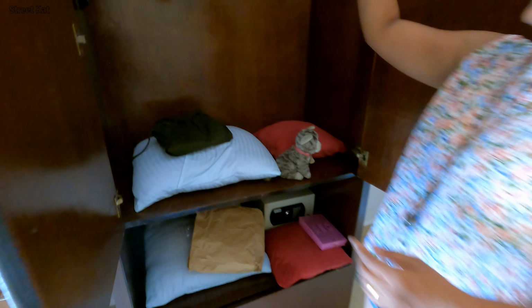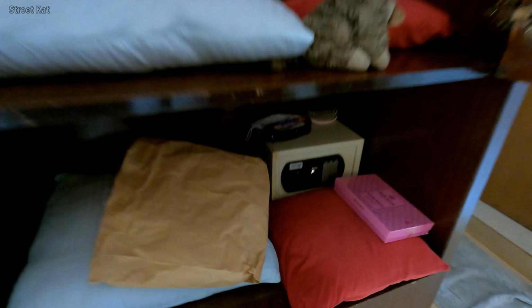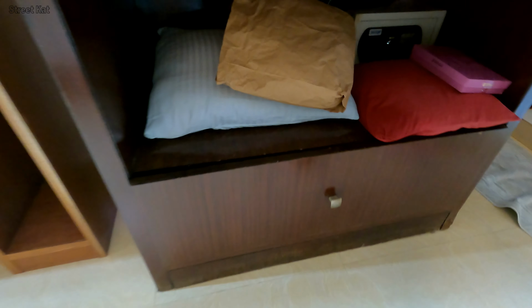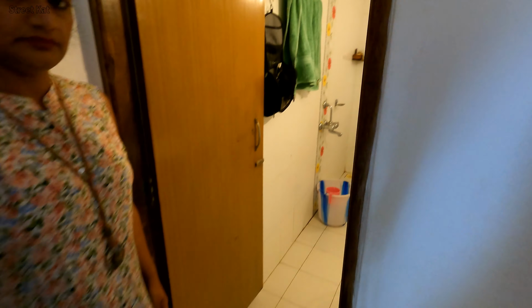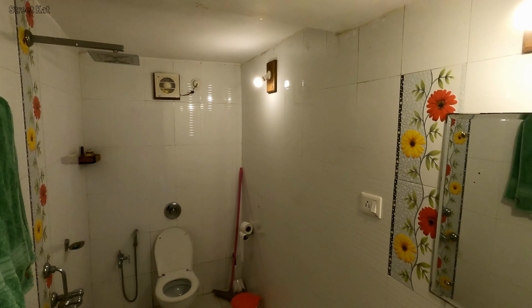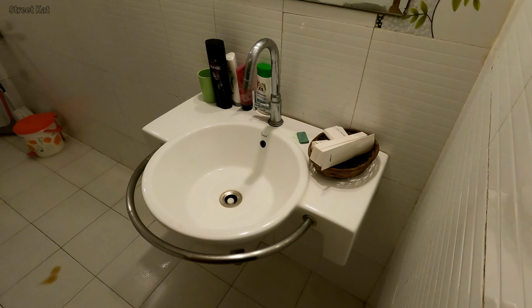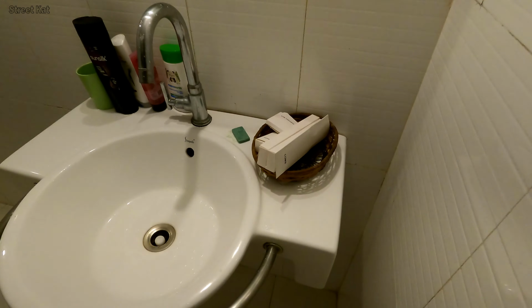And the bathroom. Best part is the bathroom. And then a nice cupboard, and you have a locker there. Another drawer if you want to store something else. Bathroom. Very nice and basic room. Very, very neat. The bathroom is extremely clean. There is no bad odor here also. You can see water, shower, everything is working very well.